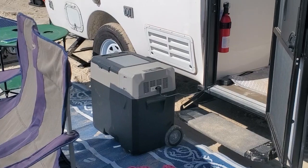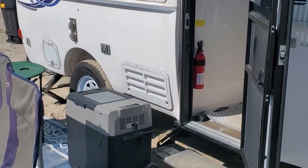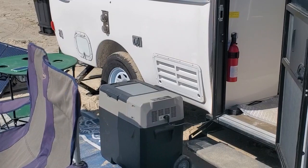Man, if I could recommend anything, it would be to get this thing. We've had so much fun with it. Just no ice, refrigerator. You can put so much more in there.